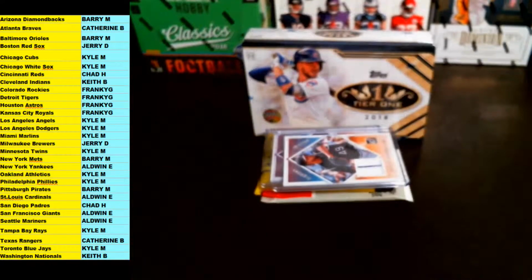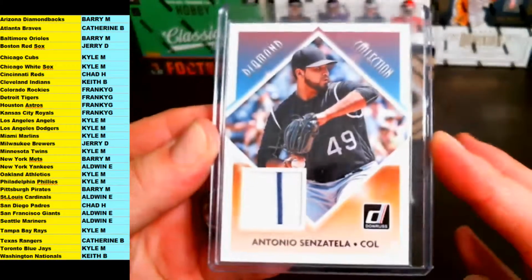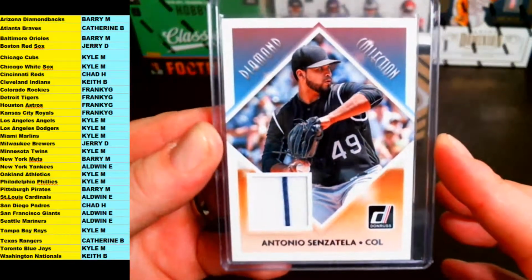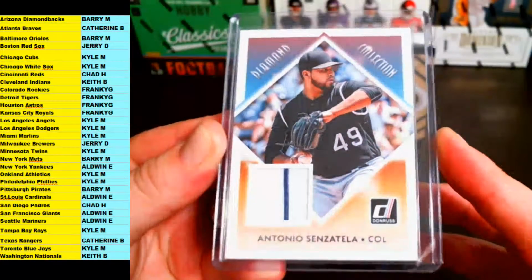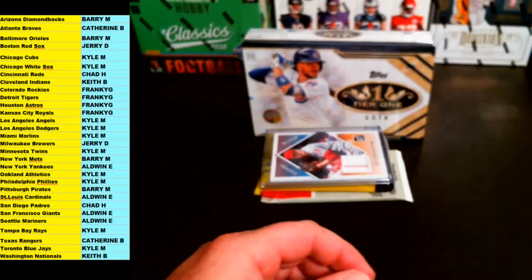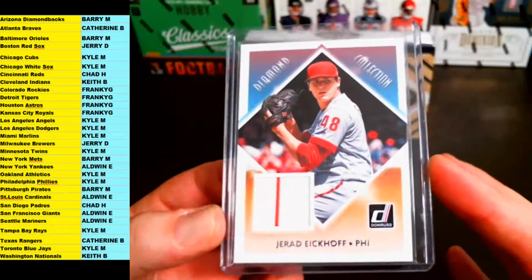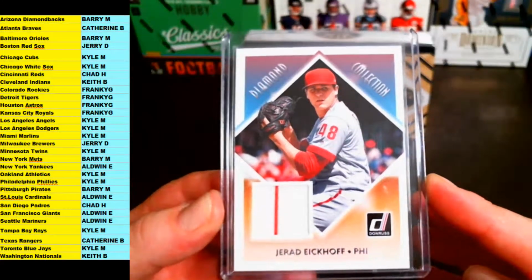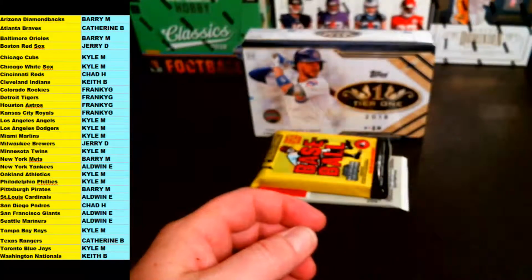There you go, Jerry. Next up is bonus jersey card, Antonio Senzatela, Colorado Rockies. Nice little stripe in that jersey card as well. Colorado Rockies going out to Frankie G. There you go, Frankie G. And third bonus jersey is for the Phillies. It's another Jared Eickhoff. Gave away one of these the other night, too. This one has a stripe going down the middle. Philadelphia, Kyle M. Kyle M picking up the Eickhoff bonus jersey card. So a couple bonus hits there for you.